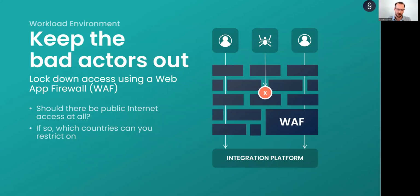So we've looked at the environment. How do we actually secure the servers on which these integrations and the data is flowing? But what about the edge? How do we control data that's getting into that environment in the first place? Now, this is particularly relevant if you're using a cloud service provider. What you definitely want is a web app firewall sitting on the front so that you can control the entry point of data getting into the environment.